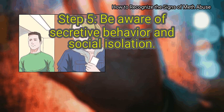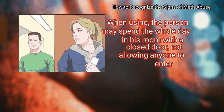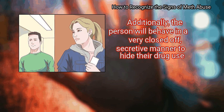Step 5. Be aware of secretive behavior and social isolation. When using, the person may spend the whole day in his room with a closed door, not allowing anyone to enter. Additionally, the person will behave in a very closed-off, secretive manner to hide their drug use.